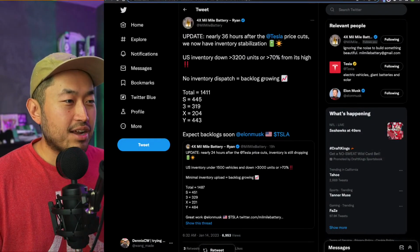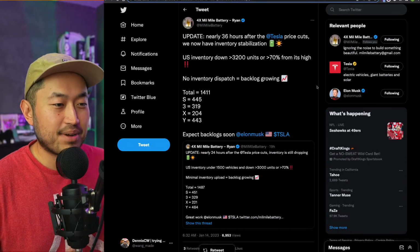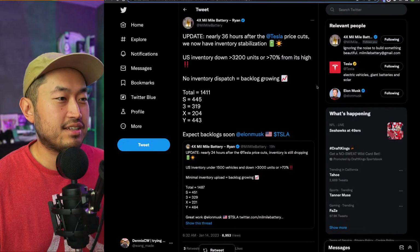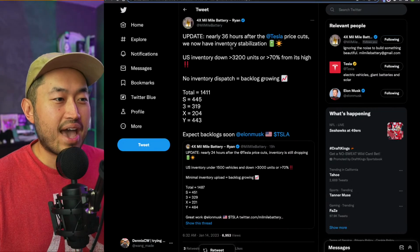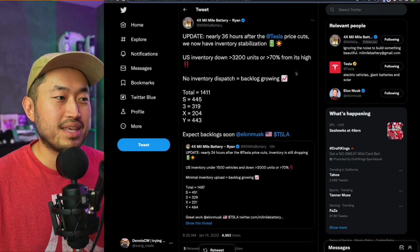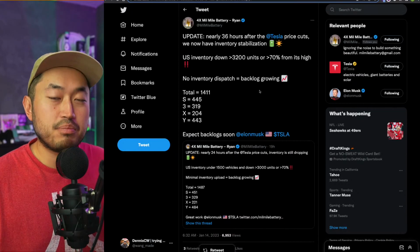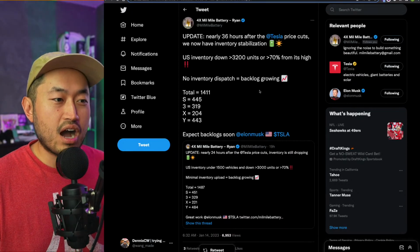So shout out to 4X Mill Battery. Ryan's been tracking this day by day, giving us like 6-hour, 12-hour updates. Here's the latest one that I could find. Nearly 36 hours after the Tesla price cuts, we now have inventory stabilization. US inventory is down 3,200 units or 70% from the high. No inventory dispatch, but it could be because it's Saturday, that would make sense. And the backlog is growing.